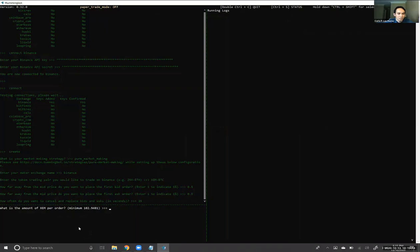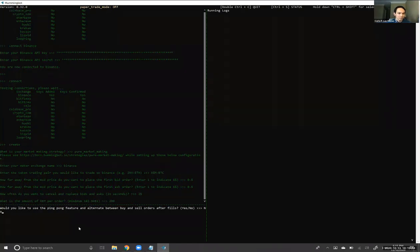In terms of what amount you want to trade, this depends on how big your asset base is and also how much risk you want to take. For demonstration purposes, we can use something like, let's say, 200, just to give it some cushion so you're not going to fall below the minimum of 102.